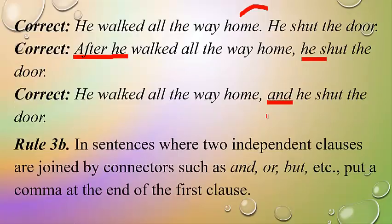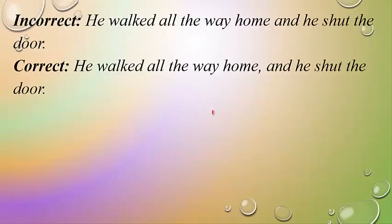And now let's go to rule 3b. In sentences where two independent clauses are joined by connectors such as "and" or "but," we can say they are the coordinators, the FANBOYS, we put a comma at the end of the first sentence. Like in this case, okay, everyone? Like in this case. He walked all the way home and he shut the door.